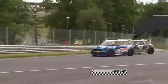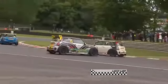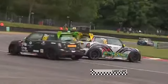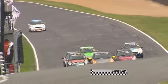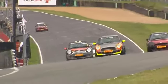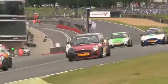Craig Freeman, who dives to the inside to Druids and tips Mortimer into a spin. I'm not really sure what Patrick Mortimer could have done there. He needed to take the corner. Now what about this for the lead of the Cooper class? And it's Gideon Cresswell who's going to try and dive through the number 3 car to the inside of Shane Stoney and maybe Hamish Brandon.